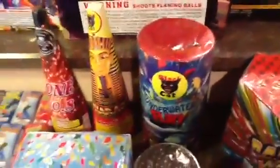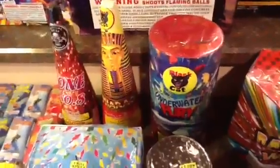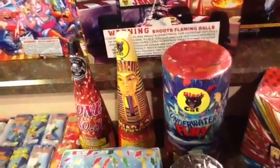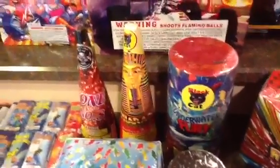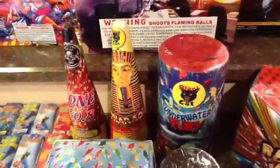This is my favorite fountain. We've had this in years past. Underwater Fury by Black Cat. If you can find that fountain, I highly recommend it. That fountain surprises so many people because it does this lava effect that's really hard to find. And it's all multicolored. Yellow, blue, red, orange. I think there even might be green in there. But it is really cool. I had never seen a fountain like that until I stumbled on that one.